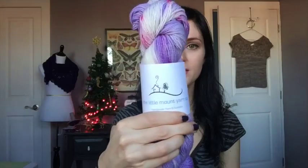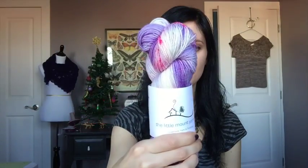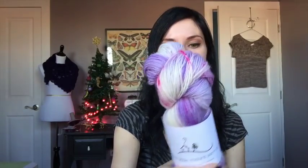So thank you. And then she sent me this other skein by the Little Mountain Yarn Company, which I've never heard of actually, in the cotton candy colorway. And it's glitter sock, 75% superwash merino, 20% nylon, 5% stellina. It does actually look like cotton candy with speckles, and it is so, so fun. And these two go together. Yeah, these two. I don't know.